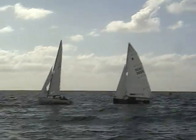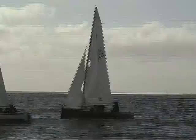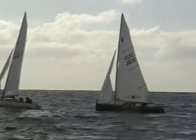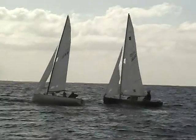20. Let's watch how he carves this hole out and holds it. Notice how he's sitting here luffing, opening that gap up to leeward. 10. There's 10 seconds. He's trimmed his main. Now he's trimming his jib. Whoop.